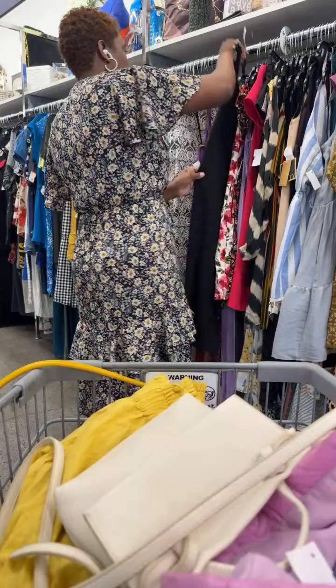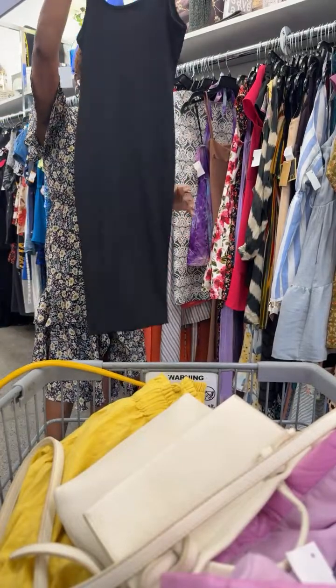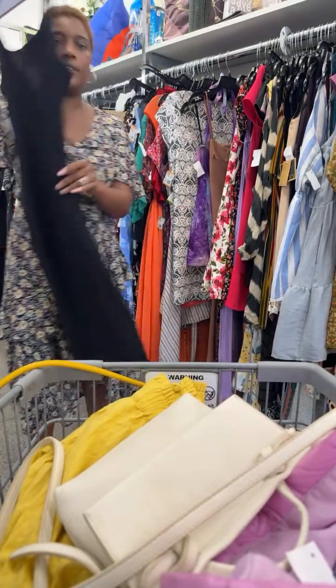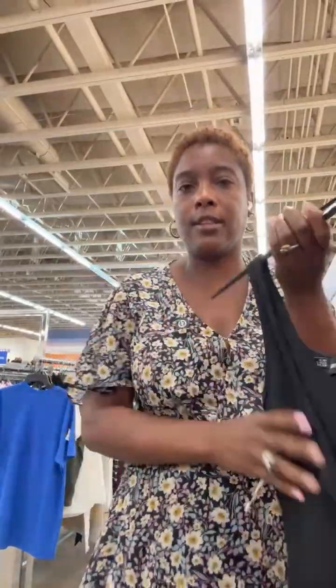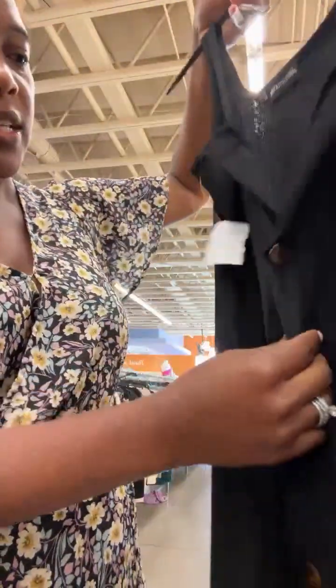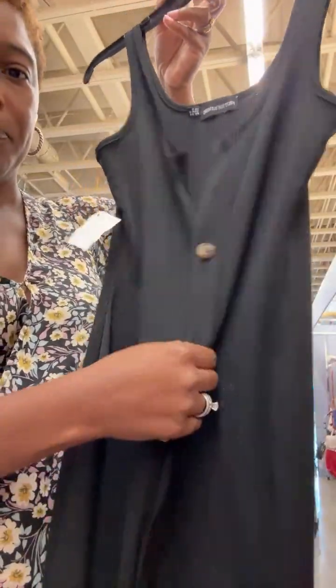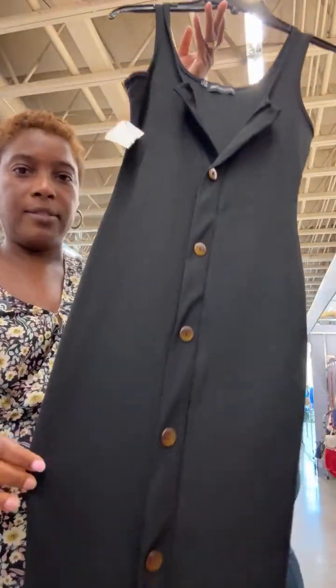This is really cute. I like that the buttons are not open, so that when you put it on, it's just like this split. These are faux, they're actually faux buttons. It's Pretty Little Thing. Definitely not my size, but cute.